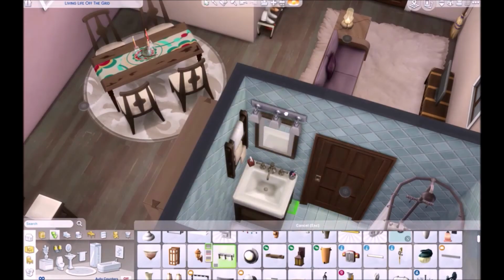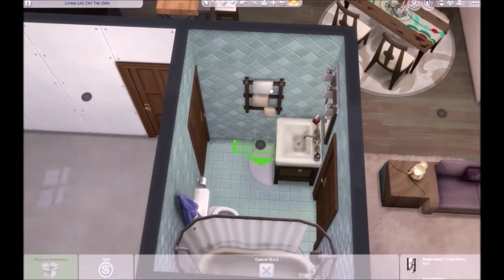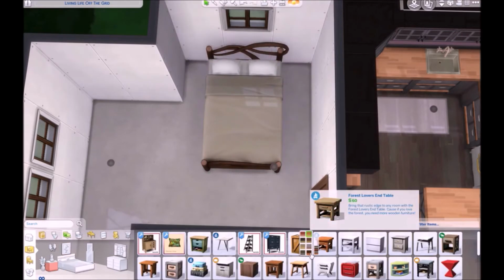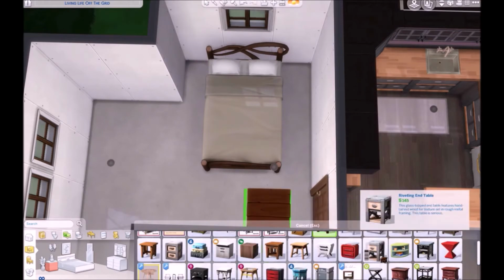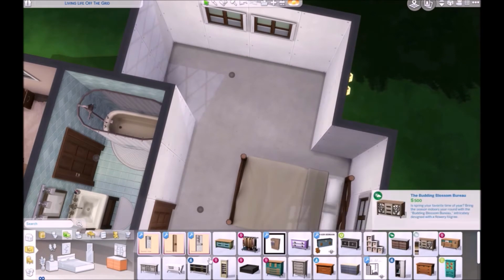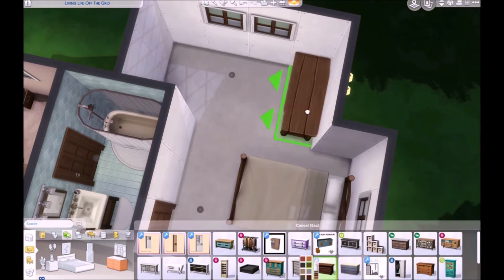I'm in love with this bathroom. I very rarely will put full tile all over the bathroom and on the floor, especially matchy like that. But I think that aqua bluish color with the dark wood of the counter and the door and stuff just works really, really well.